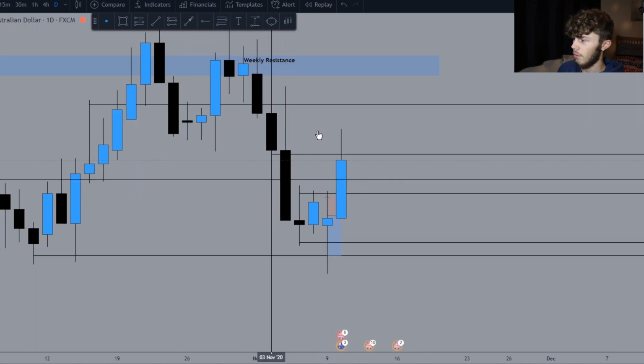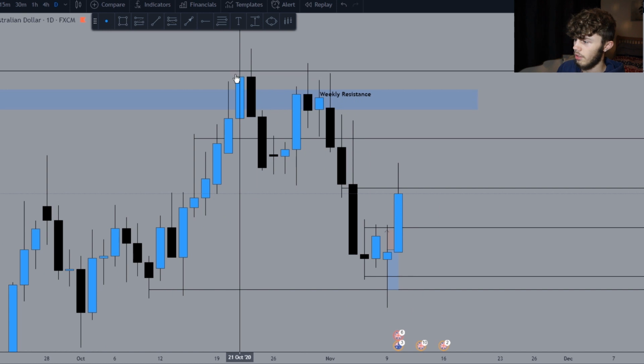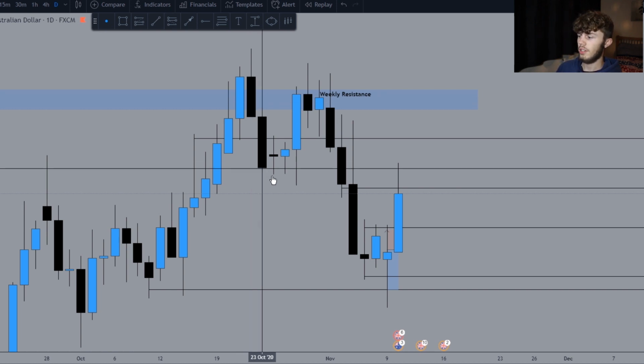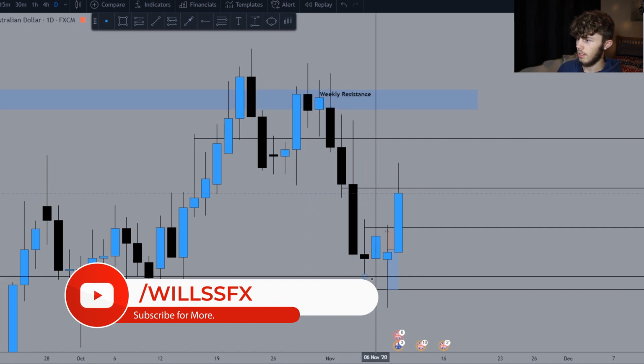We bounced off the weekly resistance up here, couldn't break above that. Well, we did break above here, close above, but we couldn't stay above for a long period of time. So we weren't really looking for any moves here. We had a push up, break, retest, and the second bounce off here, we came down to this level.